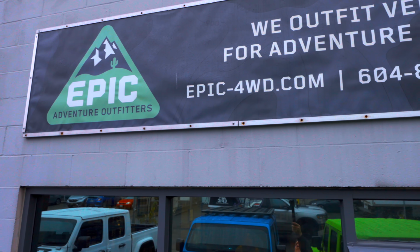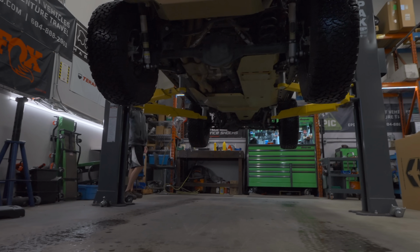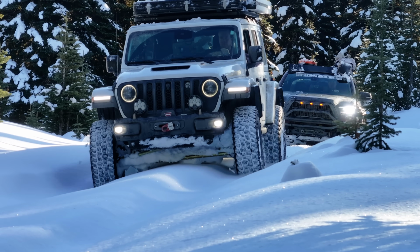So I'm here at Epic Adventure Outfitters in British Columbia, Canada. That's right, Canada. Why Canada, you might ask? Why Epic? Well, I spent a lot of money on my Jeep 392, and I really need it to perform well in extreme situations when I'm out there overlanding and rock crawling and all the stuff I do in that Jeep. Whenever anything's done to it, I wanna make sure that it's done by the best, and Epic is the best.